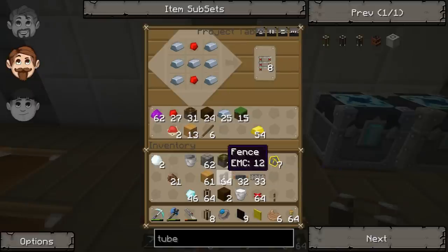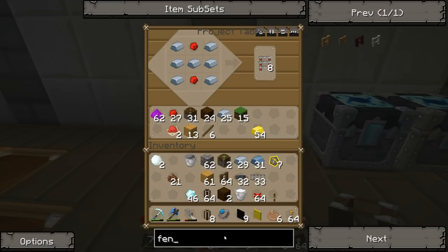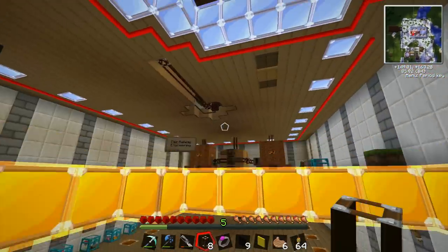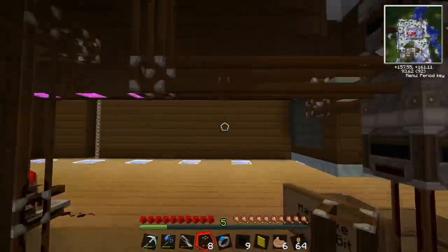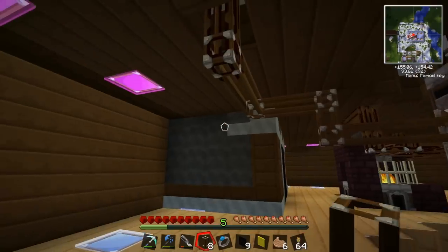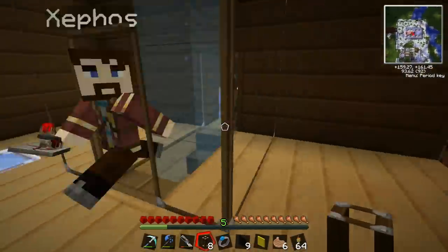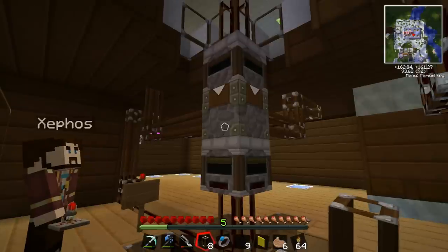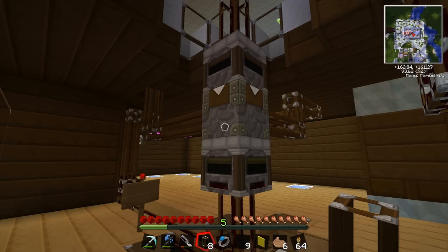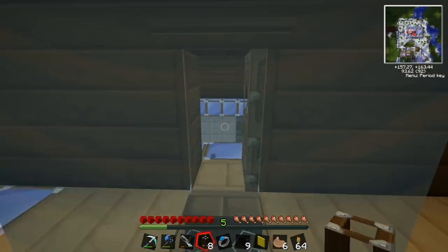Right, I've sent some buckets of milk up the system. Shall I go and see if they're coming out? There might be a problem with this. I've had a thought. I don't know if the automated crafting table would actually work. I haven't tested it, I guess. I need to go and grab some eggs and test that it's actually going to work. That's a good point, actually.